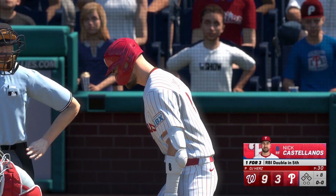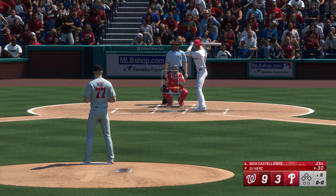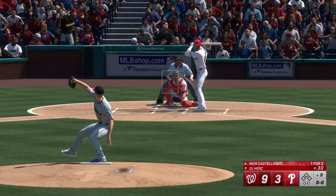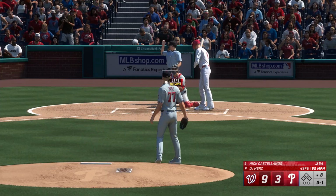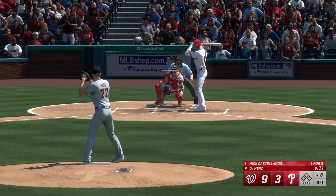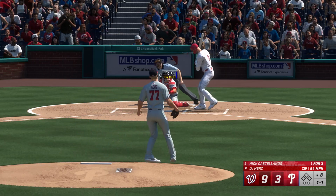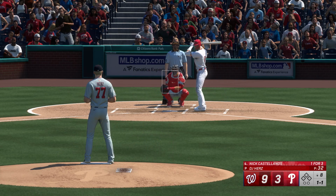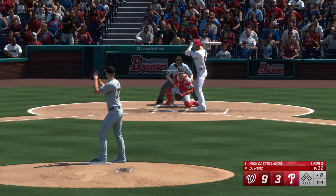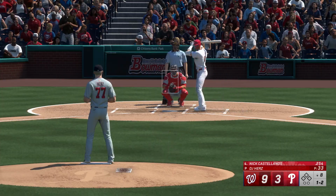Ready to go for the last half of the inning. Now it's the cleanup hitter for the Phillies, right fielder, Nick Castellanos. Fastball for a strike. 0-1. Next pitch is outside. And that catches the low inside corner. Good fastball, 1 ball, 2 strikes.